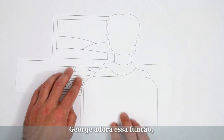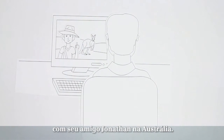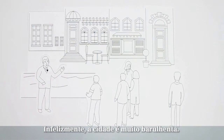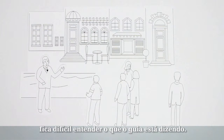George loves this feature, and he uses it mainly to video chat with his friend Jonathan in Australia. G'day, mate. George has a real passion for architecture and enjoys taking guided tours. Unfortunately, it can be quite loud in town. With all that noise, it's hard to make out what the tour guide is saying.